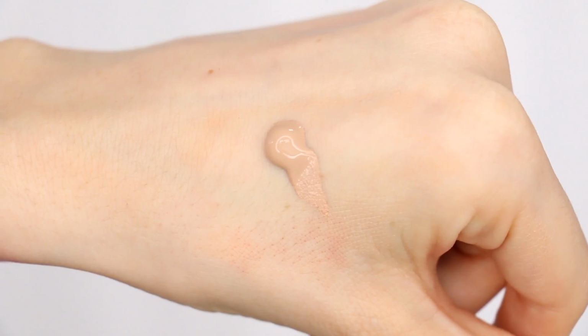It's definitely more of a summer shade for me than an all-year-round one. 101 is definitely a little too peachy because they do oxidize quite a bit. So it definitely doesn't make it easier to actually find your match. This one is a squeezy tube, which is perfectly fine by me, and I don't feel like there's a scent to it.